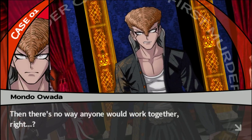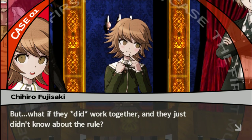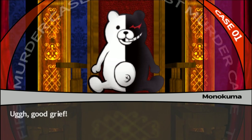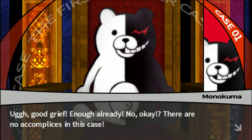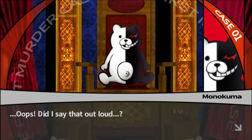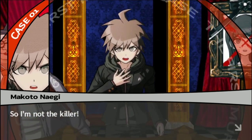Then there's no way anyone would work together, right? But what if they did work together, and they just didn't know about the rule? True, because we just now got confirmation on this rule. Before then, nobody knew about this. Good grief! Enough already! No, okay? There are no accomplices in this case! Well, thank you for clarifying that for us. Oops! Did I say that out loud? Anyway, I didn't go to the dining hall, and I didn't take the knife. So I'm not the killer.